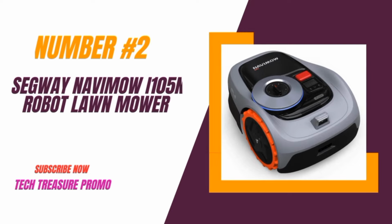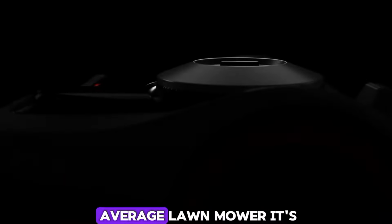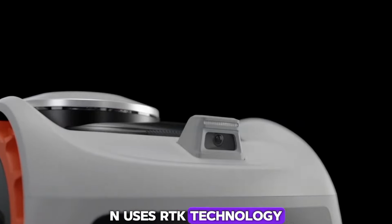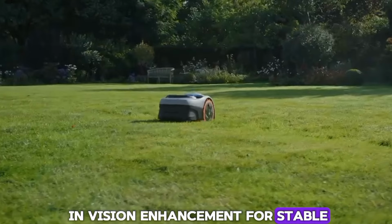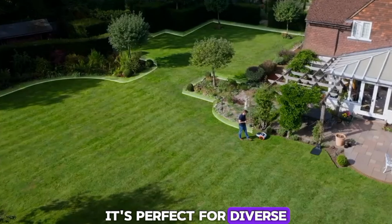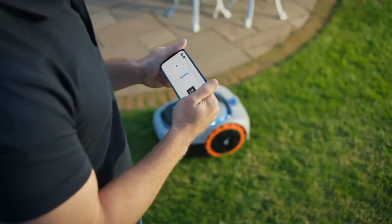Number 2. The Segway Navimow i105N Robot Lawn Mower. This is not your average lawnmower, it's a game changer. The Navimow i105N uses RTK technology and vision enhancement for stable centimeter-level positioning. It's perfect for diverse lawn layouts, even under trees or in narrow corridors.